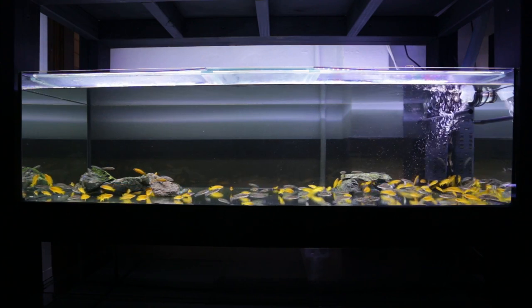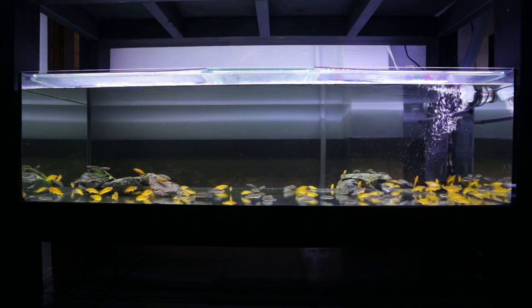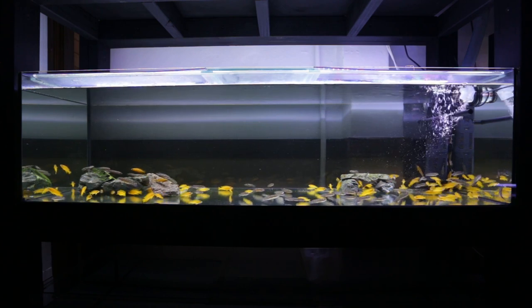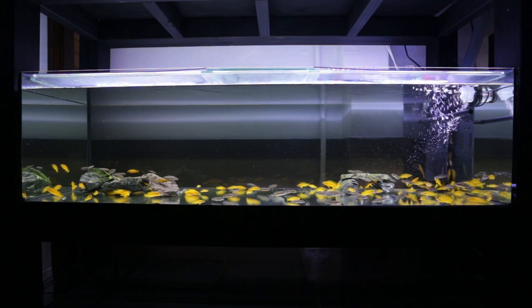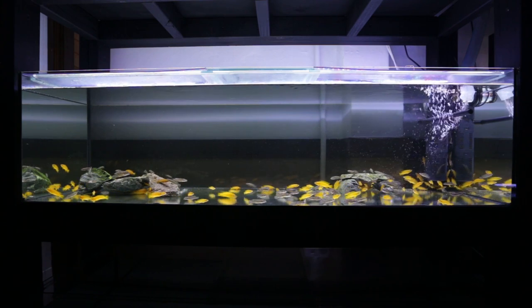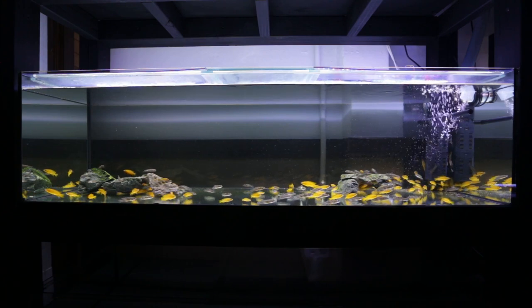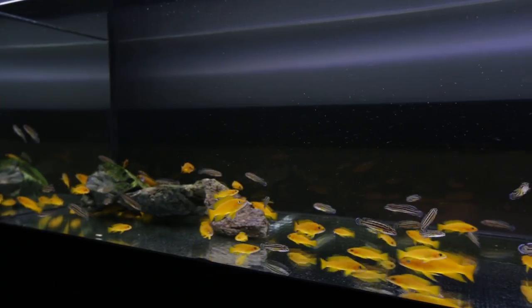Like I said in that video 2 weeks ago, I held off from selling these guys because I wanted to put them in the aquarium just so I could see what this tank would look like stocked full of my leleupi fry and my regani fry. And I think you can agree it looks pretty awesome.